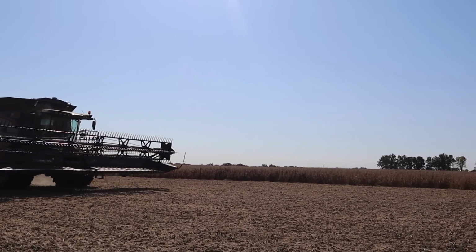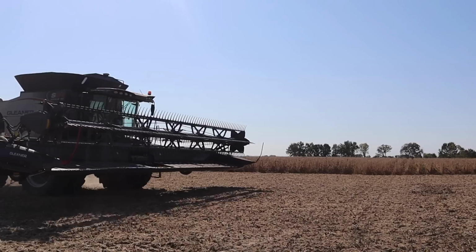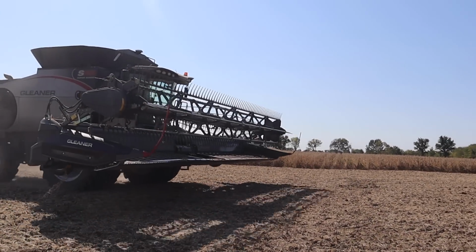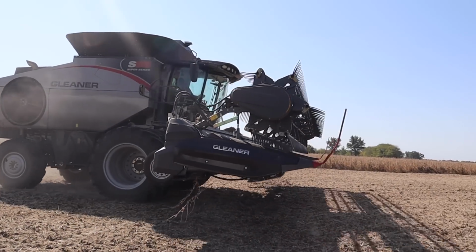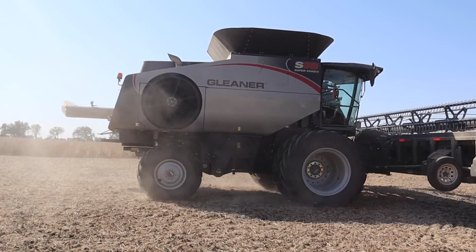With this processor, you don't have to have an S9 to see the same benefit. You can have an S8, you can have an S7, you can have an R5, R6. The natural flow processor is a natural flow.